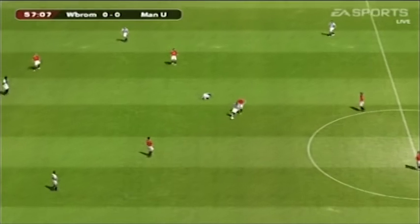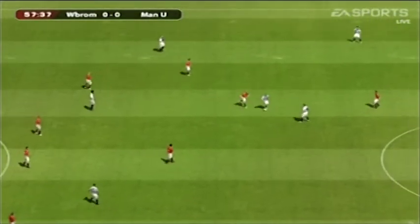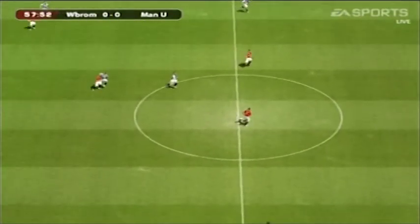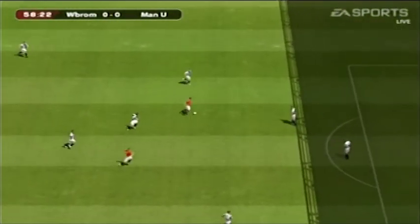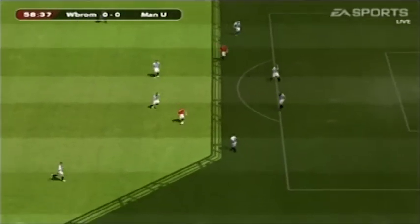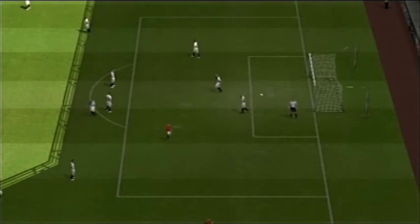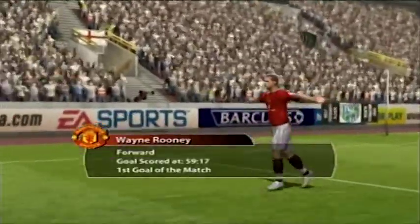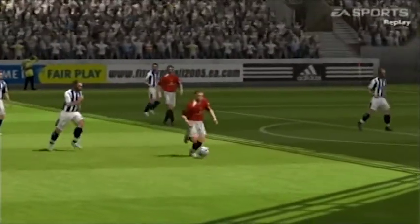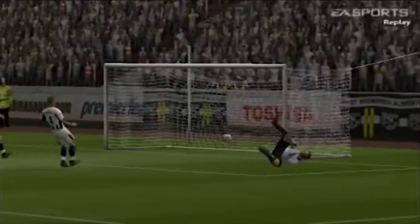Now what can they make of this? Oh, he got that one all right. Van Nistelrooy. Rooney. Tries one. And it's there! Oh, it's a goal! That was a good goal. That was bending away from the goalkeeper, wasn't it? From the moment he hit it right into that top corner of the net.